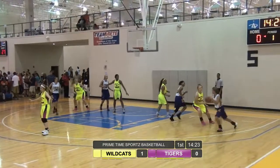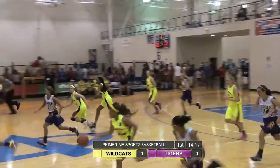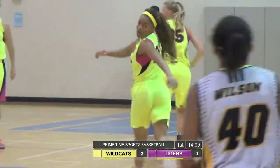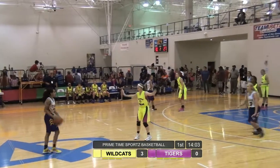Driving in here for the Wildcats, it's Wilson. She gives it off, and Chaffin has the ball ripped and stolen away. And heading the other way quickly is Maya Pearson. She puts up a 2, up and off the glass. And we have our first field goal of this evening's game. 3-0, West Texas Wildcats lead the Texas Lady Tigers, gold.